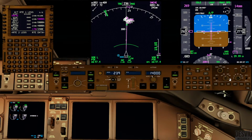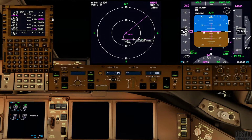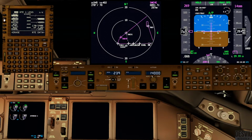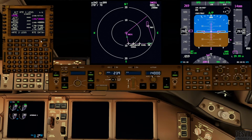Let's see how our plan is right now. So that's our approach right now. The only thing I'm going to do is reduce this speed, so we'll be at 180 knots to intercept the ILS. So we have a better turn to the ILS. We can even do it like this. That's okay, and we can go to Jar, and Jar as well at 180 knots. Okay, that is even better. This is a shortcut on our arrival.